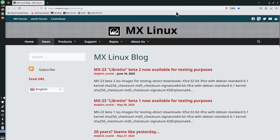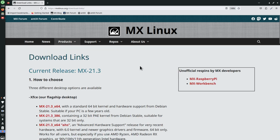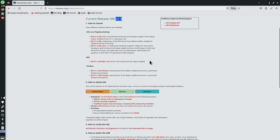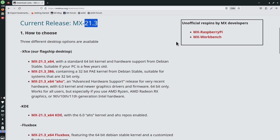I'll make this full screen now. MX-23 Beta 2 was available on June 16th. You can download that and play with it. Beta 1 was available in May. What's the official release? Home folder, download, is 21.3, not to be confused with MX-23. Okay? You notice this, it's holding at 140%, and I can resize this on the fly. Try not to make you sick, but anyways, I'm now at 150%.